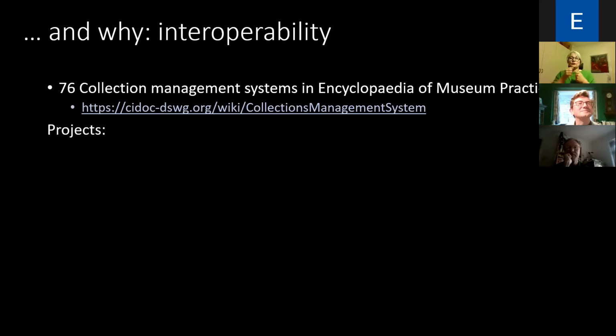So a smooth transfer of object data from one database to another has interested museum people from the early 1990s on. That is when the Consortium for the Computer Interchange of Museum Information, CIMI, was founded. And how far have we got?